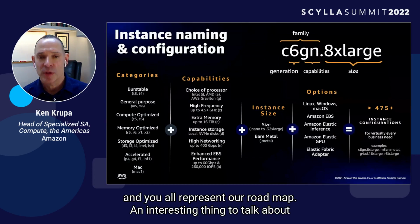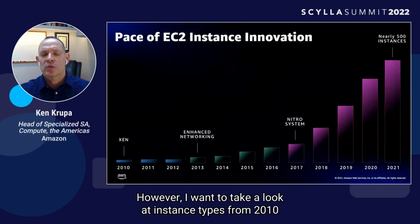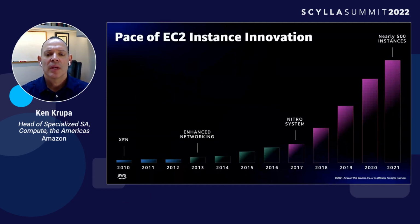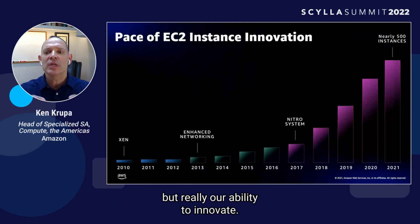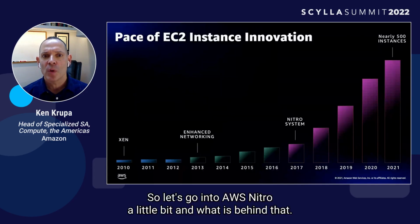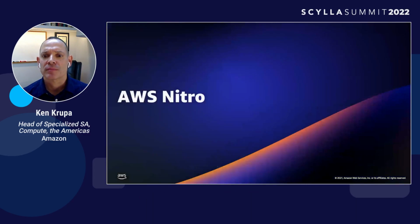An interesting thing to talk about when we think of the history of EC2 instances: I mentioned the M1 goes back to 2006. However, I want to take a look at instance types from 2010 onward and particular moments in our history, in particular, the introduction of the Nitro system in 2017. Now, Nitro didn't just improve security and performance, but really our ability to innovate. That's evidenced by the number of instance types that we have. And if you look at this graph, we've accelerated quite a bit. So let's go into AWS Nitro a little bit and what is behind that.